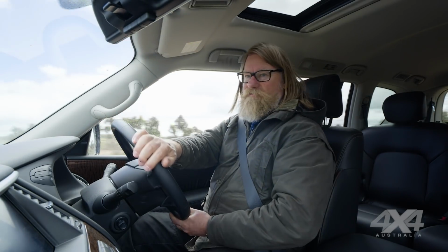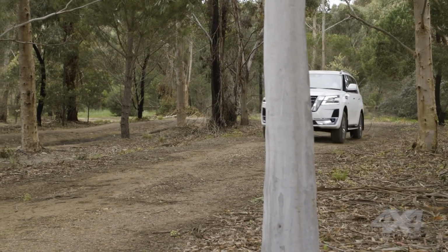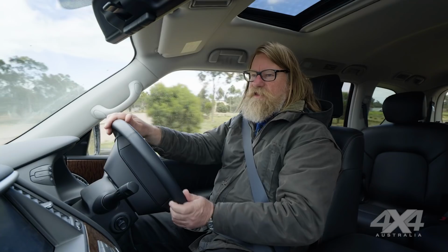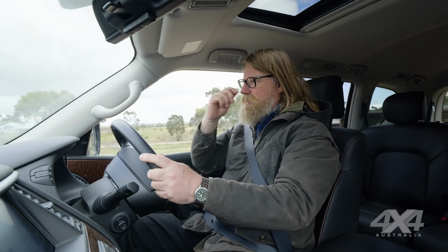It's purely up to you. Me, I love driving this engine. Just the way it drives in any conditions. It's the independent front and rear, still has enough wheel travel for most off-road situations.